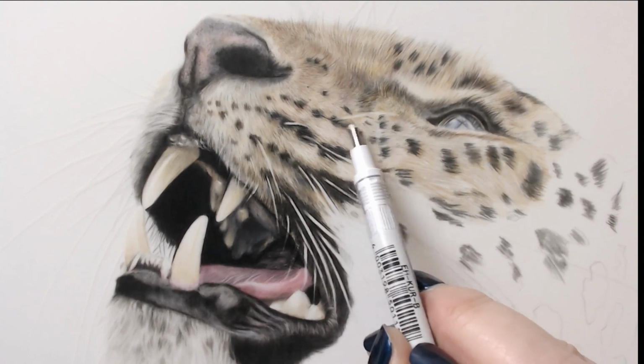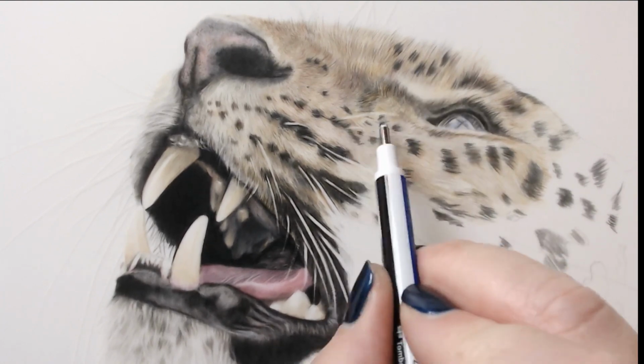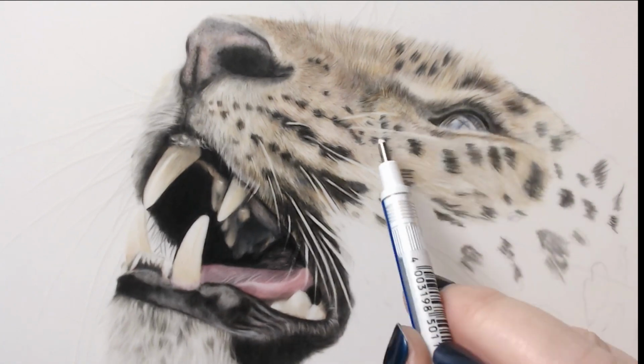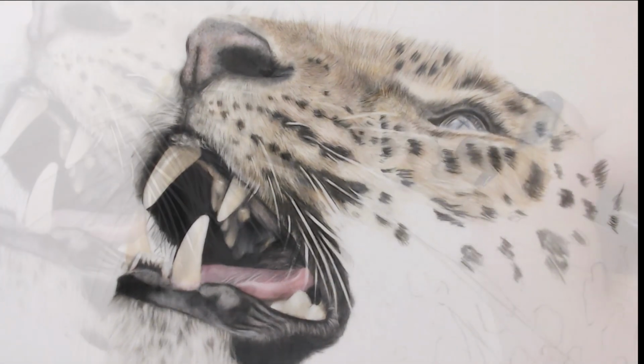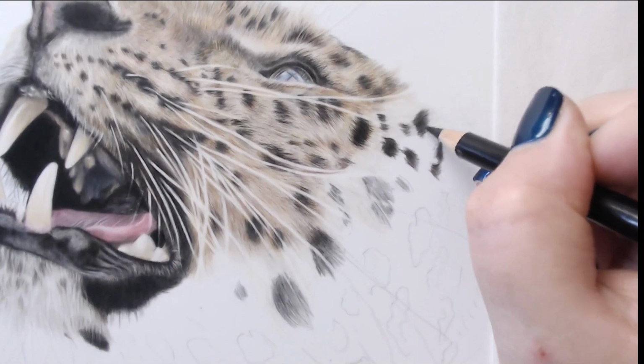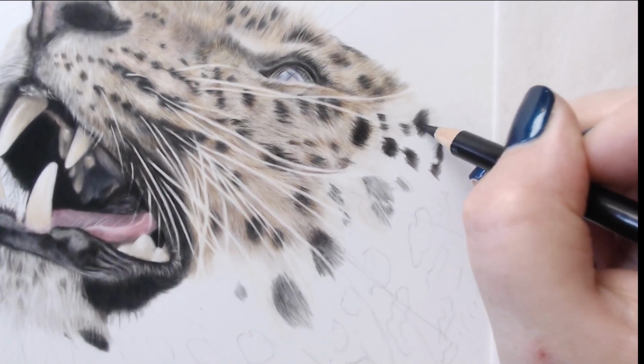So I just wanted to chat a little bit about why I chose the drafting film and how I use coloured pencils and the different methods of creating fur texture, taking highlights out, making the whiskers, etc. How I do that on the drafting film.